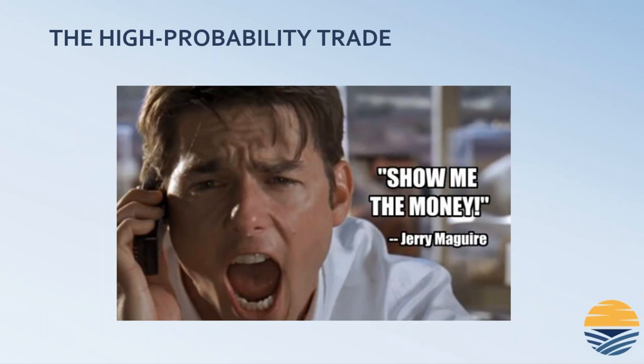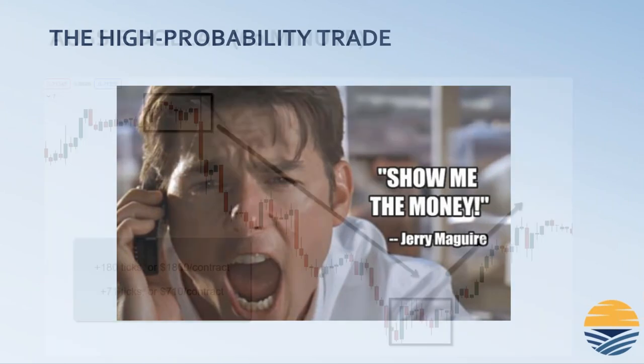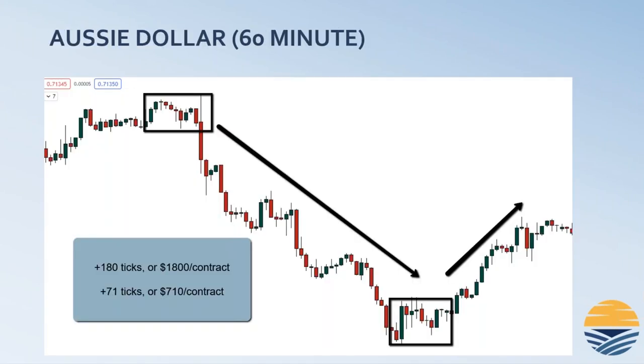This high probability strategy uses price action alone, plus one very common and basic indicator, along with a couple of pro tips to take advantage of sentiment and technical extremes. So let me show you the opportunities that happened with these recent setups. This is a 1 hour chart, 60 minute, on the Aussie dollar. I'm going to show you how you could have identified to be a seller right there. I'm going to show you exactly how you could have identified to be a buyer right there.